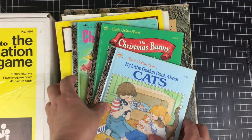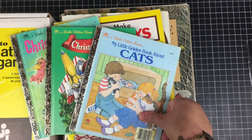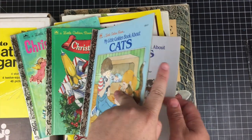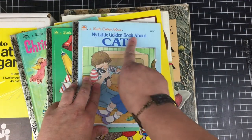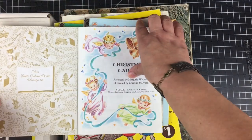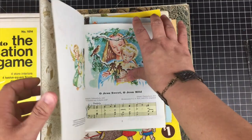These three Golden Books, I believe I got at the Savers. When I went to Savers, their books were on some type of sale or clearance. So I got these, all three, at a pretty decent price. And they're not that old. I know the Christmas Carol book, I think this is from the 60s or 70s, 1972.